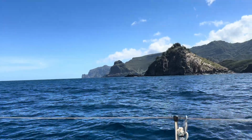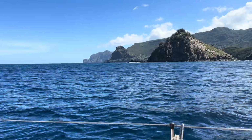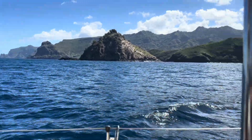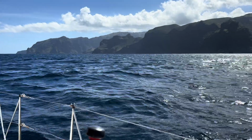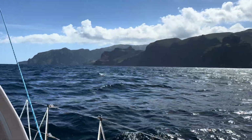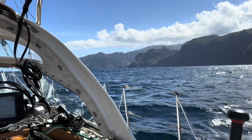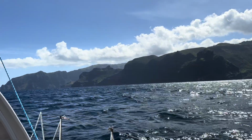My slight problem at the moment is the autopilot does not seem to be holding a course. So that's a bit of a worry. We're having to hand steer. Not a problem for a short distance. Well, we're having a very pleasant, slow sail. My only problem is that the autopilot is just not keeping course, which is a little bit of a problem, obviously. It certainly will be for a 4 to 5 day passage coming up towards the Tuamotus.